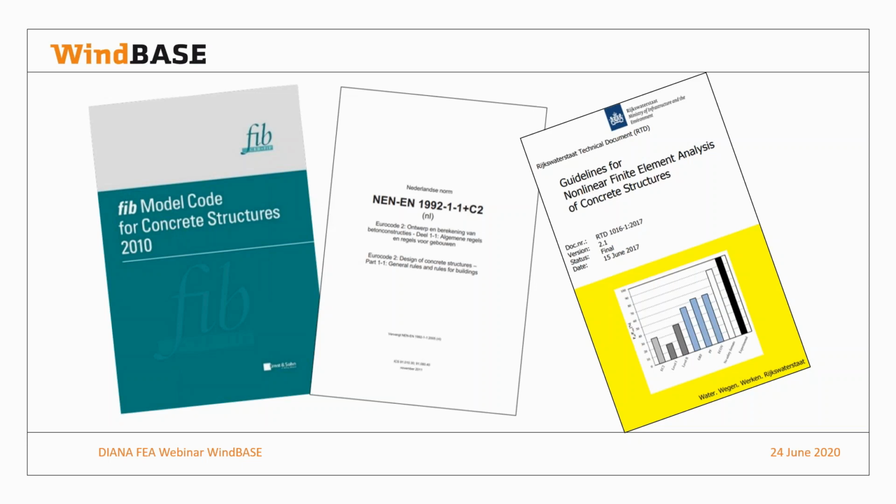You also need to think about your safety philosophy that you apply, which can be a little bit different in advanced nonlinear analysis compared to a partial safety factor method that is generally found in Eurocode. And also important is who else can verify your advanced nonlinear analysis, because if you are going to compare it to a simple analysis following the Eurocode, it's difficult to compare the two.